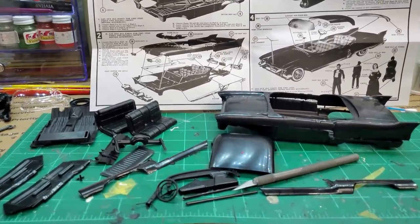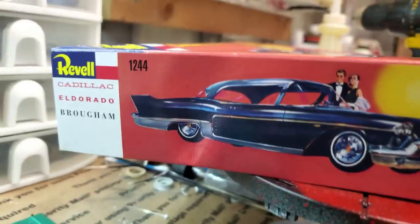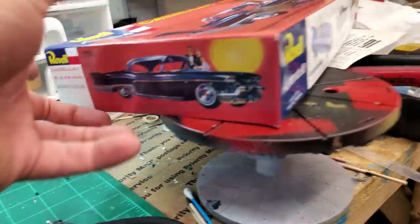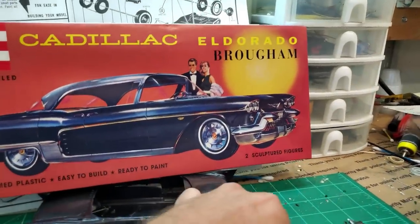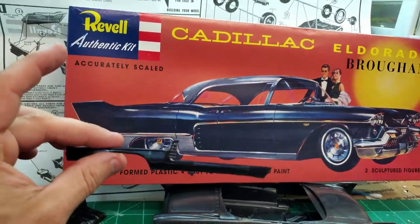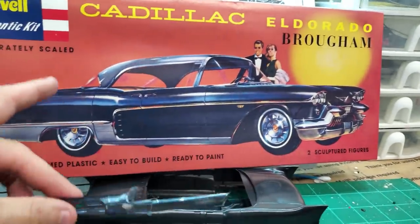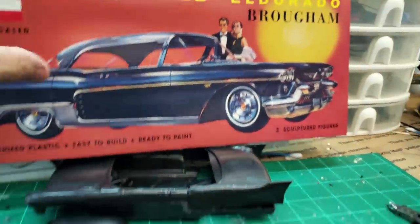Or, I guess. Again, it looks to me like the whole panel is chrome, and this is that panel, and then you also have a chrome piece that runs up here. So yeah, it probably would be easier once I get this on there. I'll just bare metal foil it.